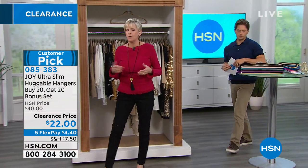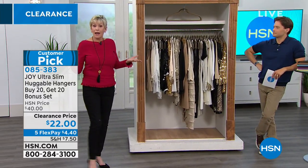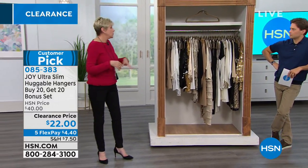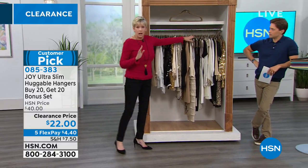Now, we'll show you what your closet's going to look like, because you're getting 40 hangers. And if you're sitting there at home and you're going, what are they talking about? It's a hanger. We're not reinventing the world. We all have hangers. We all have clothes. We hang up our clothes. So what is it about the huggable hanger? Well, first of all, everything is at eye level.